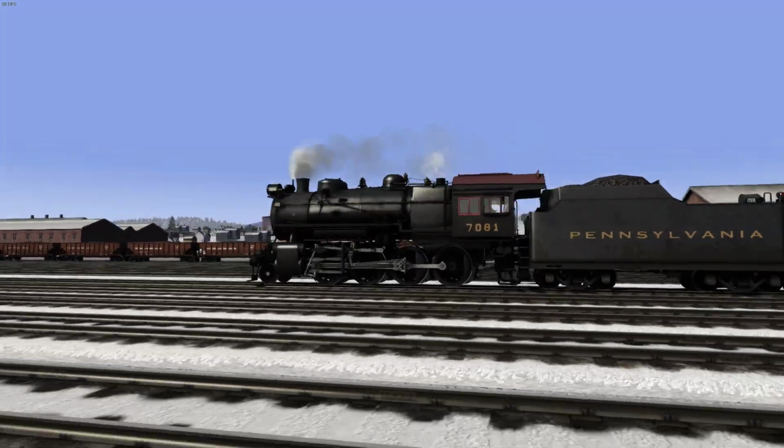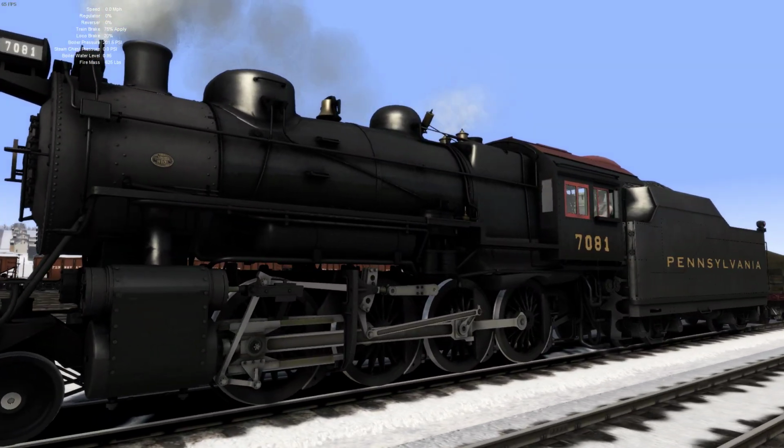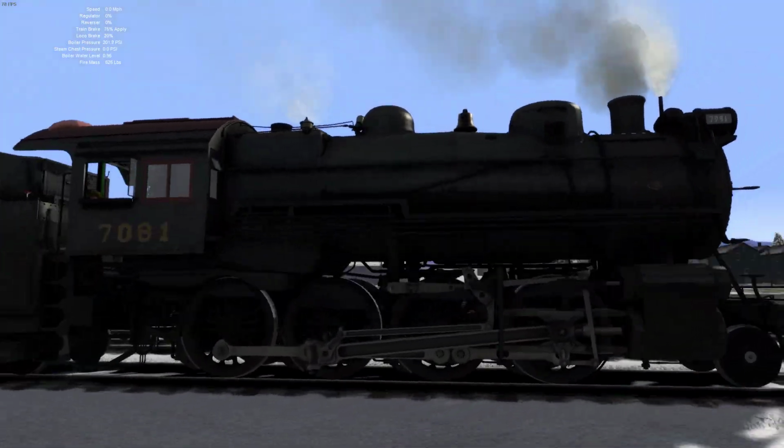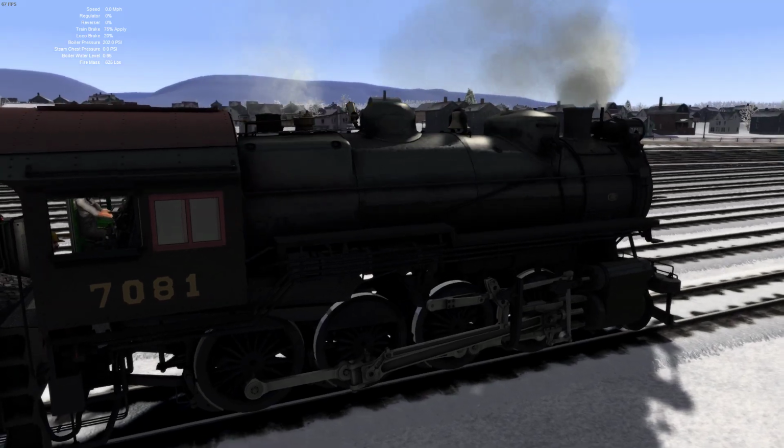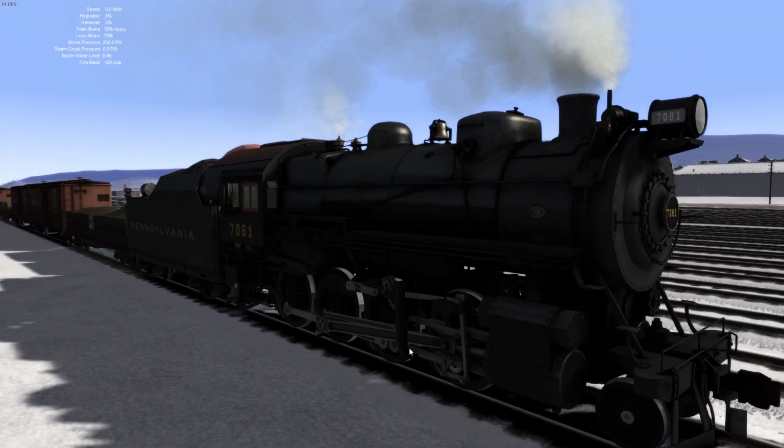Oops, I didn't do that. Pull up our little F5 HUD. I do believe, unfortunately, I put the time of day so the shadows are on the engineer side, so it's kind of hard to see, but I do believe, sorry, Johnson bar does transfer on the outside. Does translate anyway. So that's neat. It's powered. So everything in the piston does work, which is really nice.